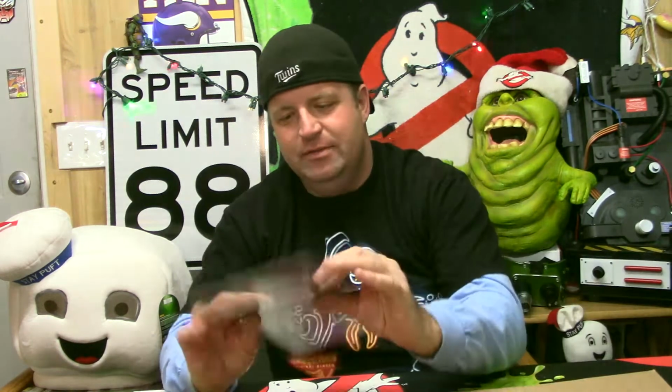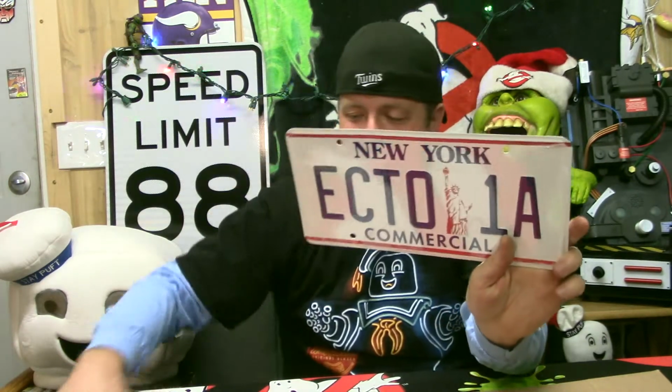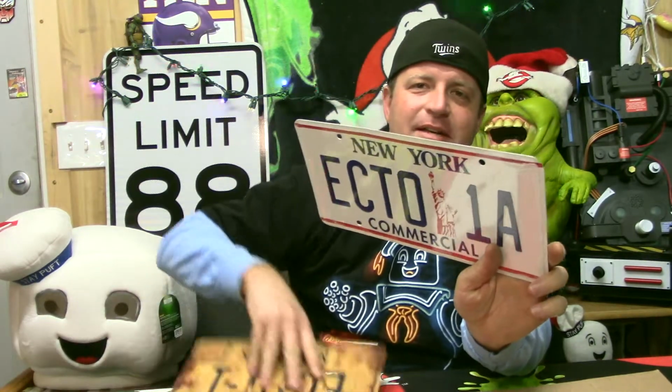Anyway, as for right now, I'm really pleased that I finally got the ECTO-1A plate, excuse me. I looked at the rusty ECTO-1, but I finally got the ECTO-1A plate. And I'll be honest, I think the ECTO-1A is my favorite of the two cars, just for me personally. It doesn't need to be your favorite, but I think it's my favorite.